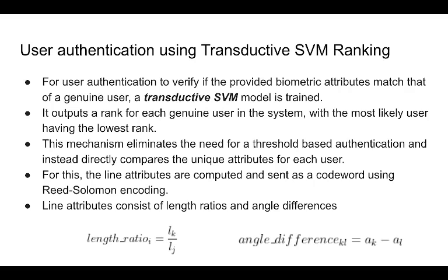So this SVM ranking mechanism is going to output a rank for each genuine user in the system, and the most likely user is going to have the lowest rank. So let's say there are n people in the system. One of them is going to provide their biometrics and claim that they are a user present in the system. And then the SVM ranking mechanism will try to figure out if they are not actually there, and if they actually are who they claim, the user is authenticated and we can use the key for decrypting the messages.